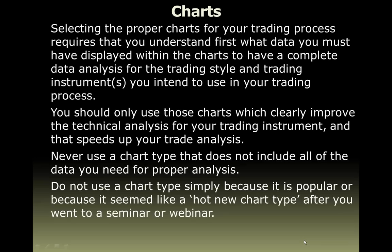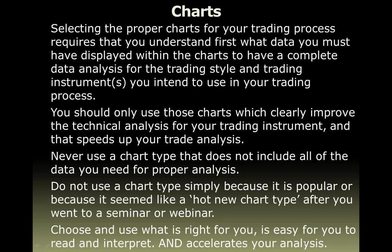A lot of people go to seminars or webinars and they see this hot new idea. They get all excited. They rush back to their trading system to use it, but it isn't going to work for them. So really know what's going to work and what isn't going to work. I don't care what exactly you use, just as long as it makes sense and it works with the market structure and your trading style. Choose and use what is right for you, is easy for you to read and interpret, and accelerates your analysis.